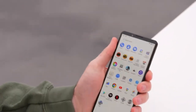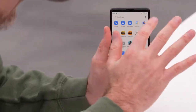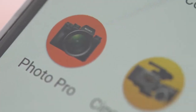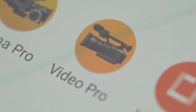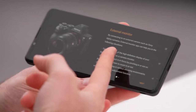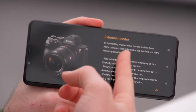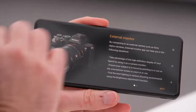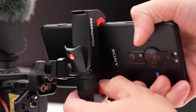In your hand, it feels like a 6-inch smartphone maybe, but because it gets up tall, you can see I can grip down below and you still have tons of framing up top. The other key here is Sony's specific applications like Photo Pro, Camera Pro, Video Pro, Imaging Edge Mobile, and external monitor. So it does still have some form of external monitor. By connecting an external camera such as a Sony Alpha, external monitor app can help you in the following situations to take advantage of this display. So they're going to be achieving that with just a Type-C cable. So that is a benefit.